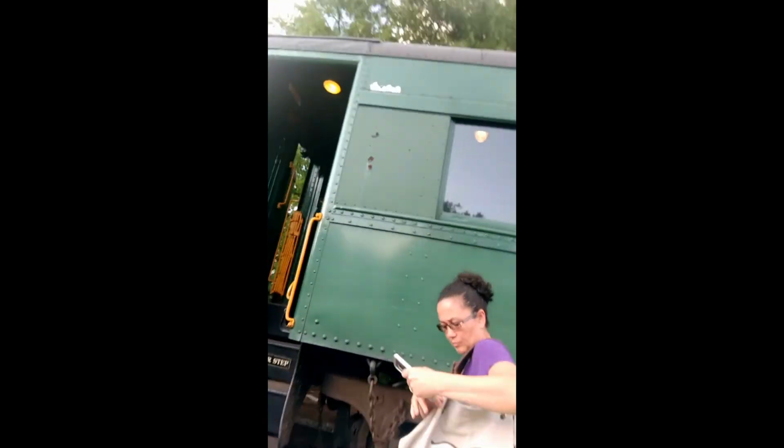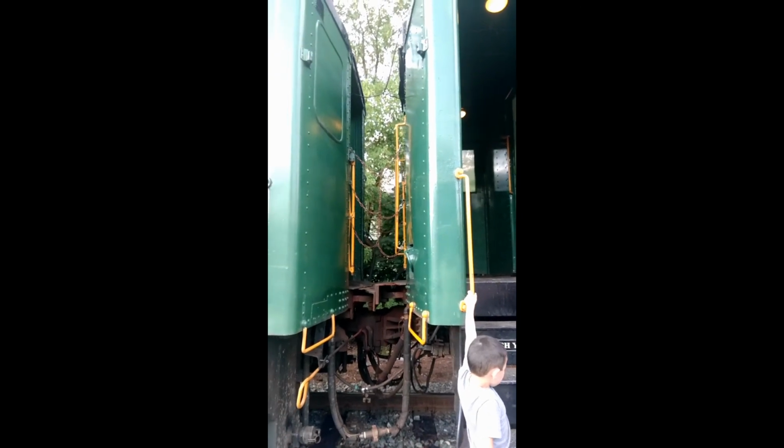Hey, no running. Stop. How much time do we have? Do we want to go up and see the engine? What time is it? We got like 4 minutes. You want to go up and see the engine? All right.